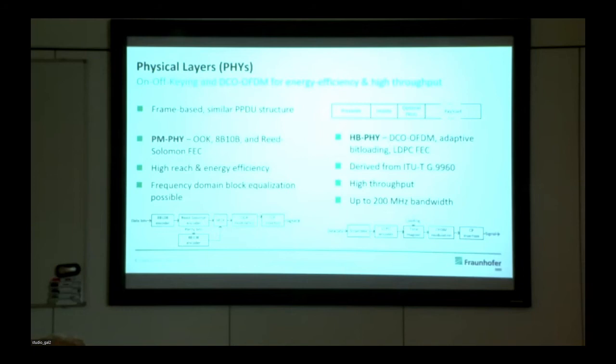You can see the transmitter structure at the bottom, but let's focus on the HB-PHY because of lack of time. So that is, as Max told us before, derived from the ITU-T standard, G.hn.